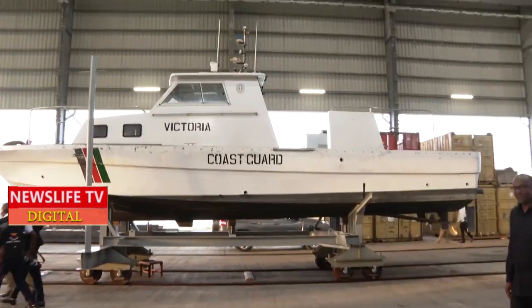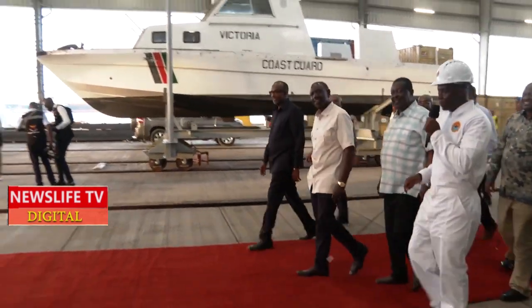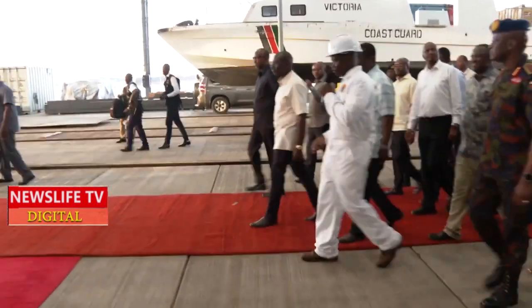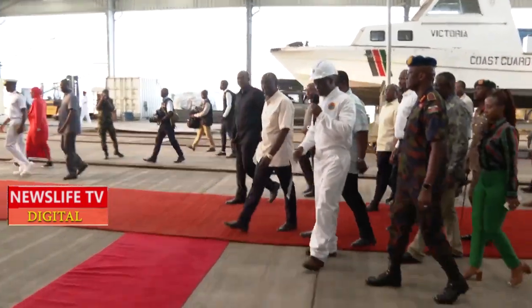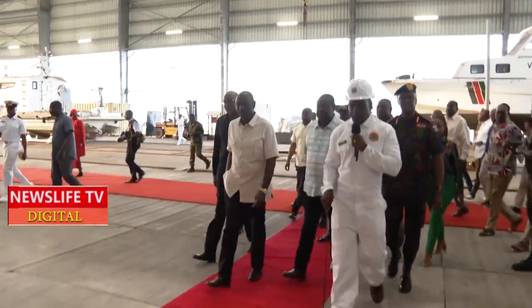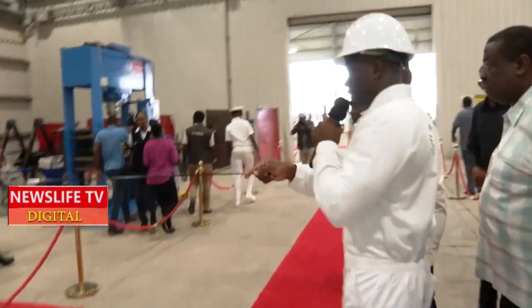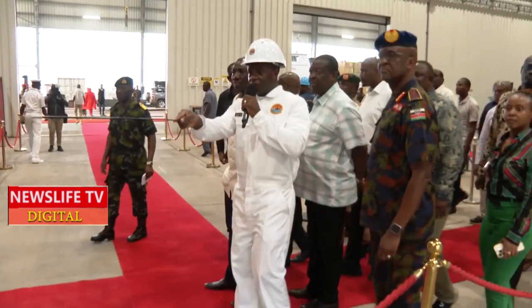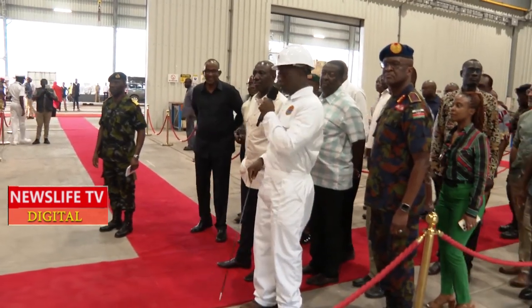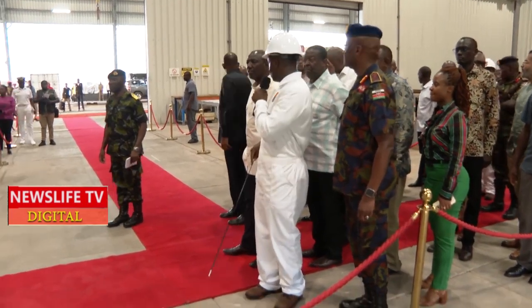On your left, Your Excellency, sir, is our Marine Engineering and General Workshop. This is where we have various machines that we use to repair various components on the ship. And then at this corner, Your Excellency, we have a laser cutting machine that we use in cutting metal. It is gas, oxygen, acetylene, then it moves along the line that you have drawn.